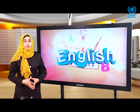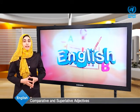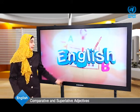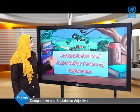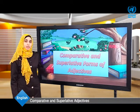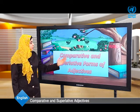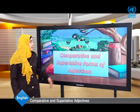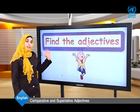Words like tall, short, big, small are called adjectives. We use them to describe nouns or pronouns. So today we will talk about comparative and superlative forms of adjectives. But before we start, let's play this game. Find the adjectives.